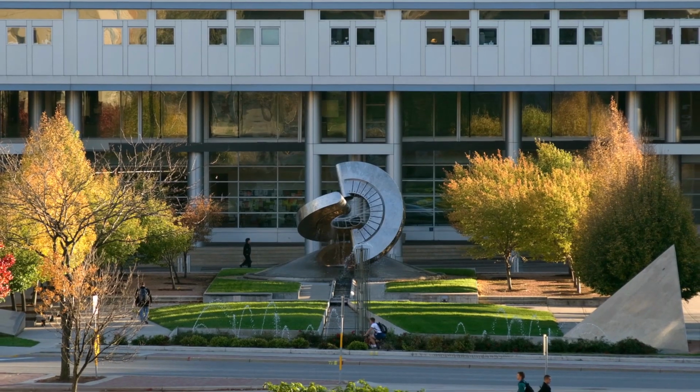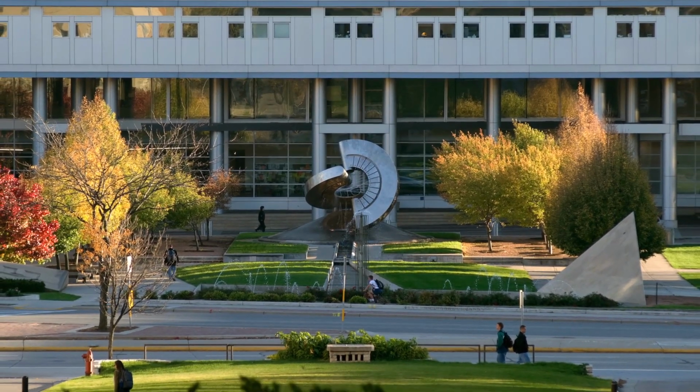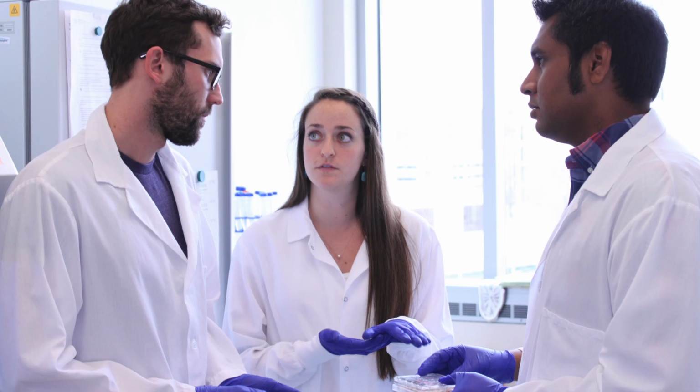The University of Wisconsin-Madison is one of the few places in the world that has excellence in engineering, in medicine, and in basic biology. Students and other researchers who come here have exposure to cutting-edge science, medicine, technology. They can really put pieces together in a multidisciplinary way that allows them to get a great education and to make an impact on the world.